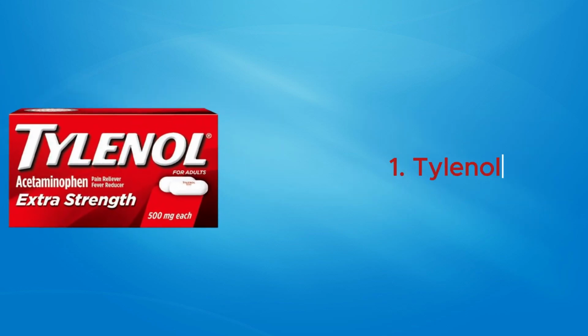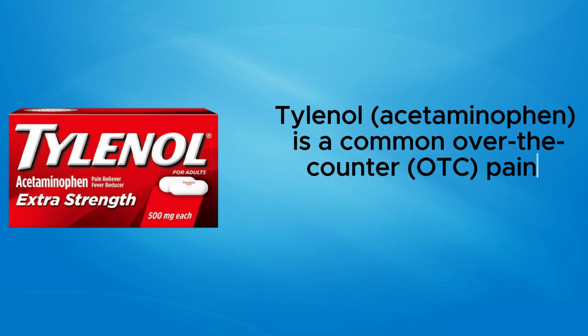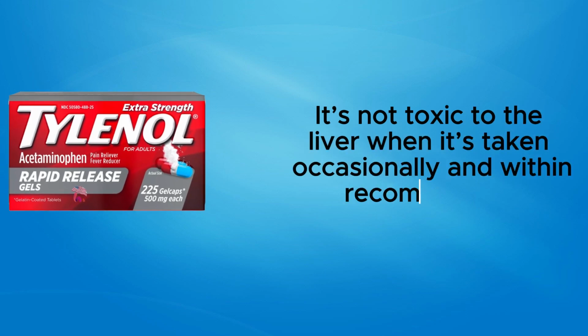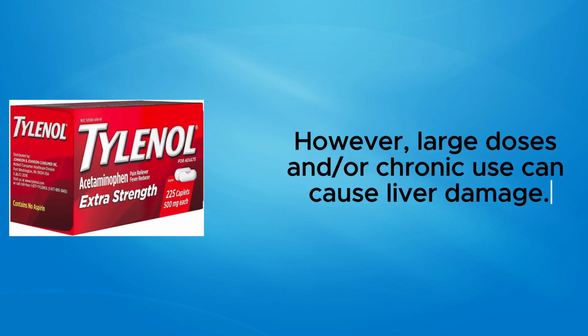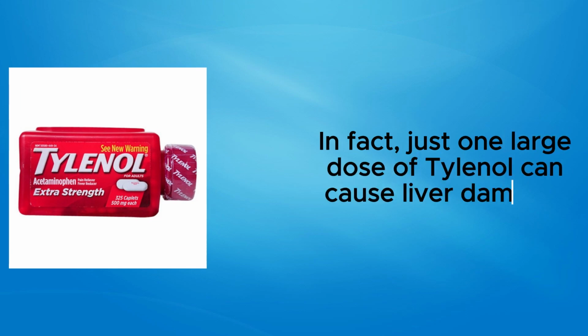1. Tylenol. Tylenol (acetaminophen) is a common over-the-counter (OTC) pain reliever and fever reducer. It's not toxic to the liver when it's taken occasionally and within recommended dosages. However, large doses and/or chronic use can cause liver damage. In fact, just one large dose of Tylenol can cause liver damage.